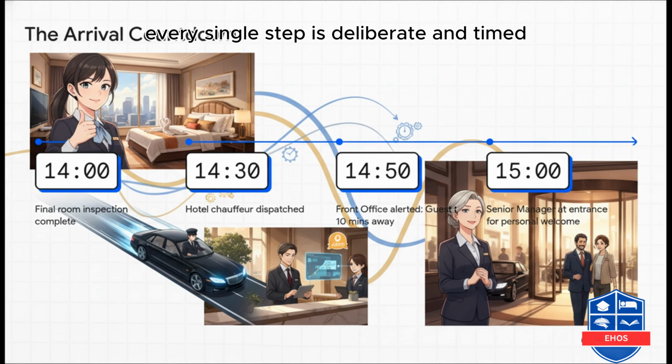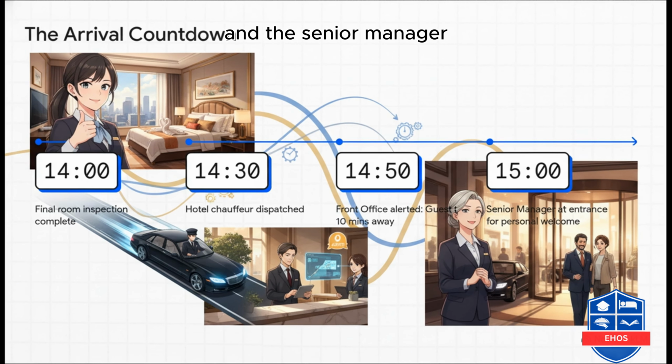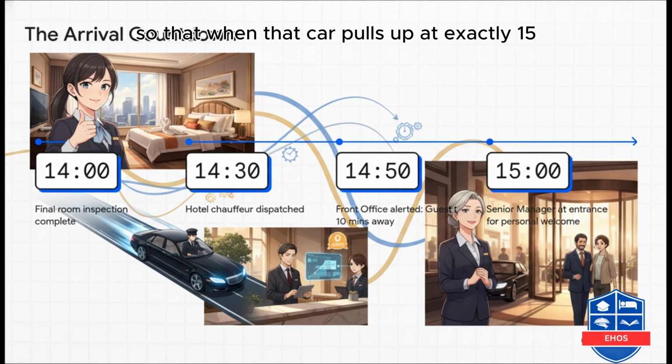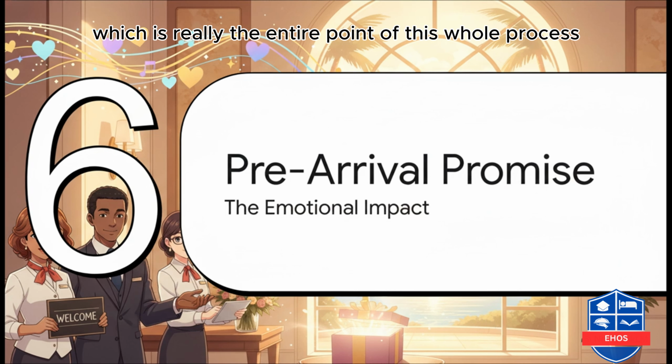Every single step is deliberate and timed. The final room check, the chauffeur being dispatched, the alert to the front desk, and the senior manager moving into position at the entrance. It's like a ballet. Each movement is planned so that when that car pulls up at exactly 1500, the arrival feels effortless, controlled, and deeply personal.